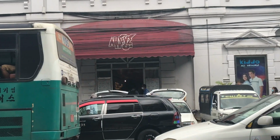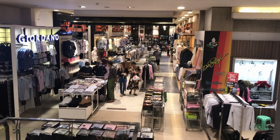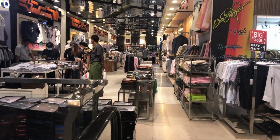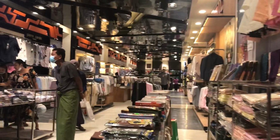Let's go inside the mini mall and enjoy the atmosphere. This is the interior of the mini mall. You can get various types of products such as cosmetics, clothing, shoes, electrical and electronics. You can also get various types of daily necessary products.